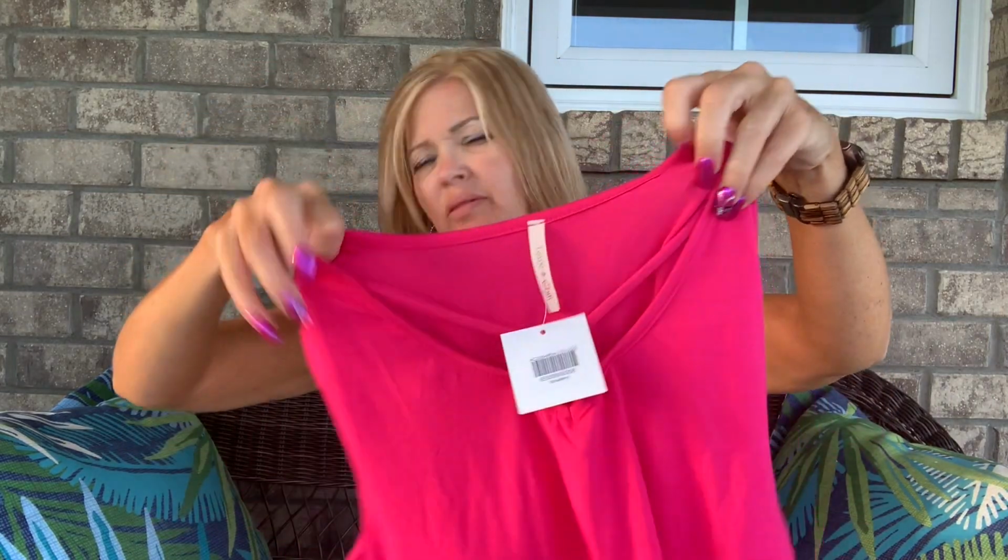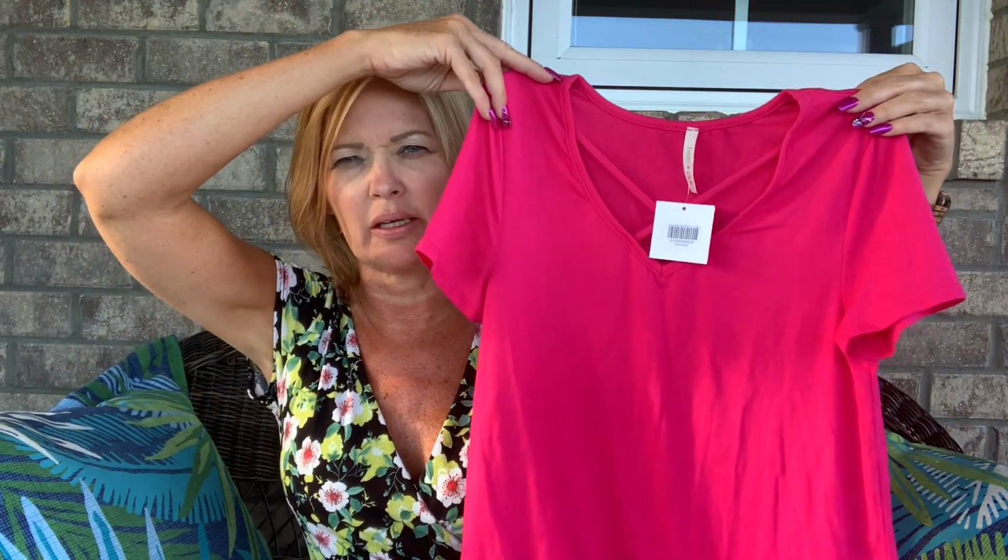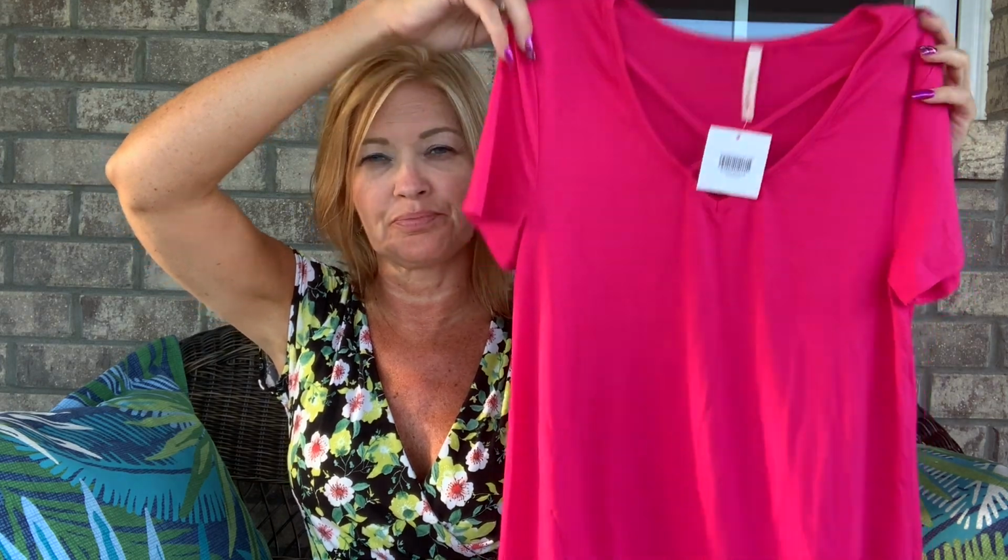And then the lime and chili crisscross v-neck short sleeve top. This one was $35. I like this one for layering underneath jackets, cardies. Great for leggings. Maybe it's one of my Spanx.